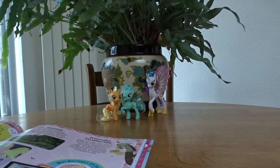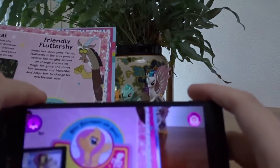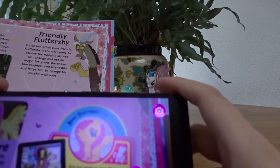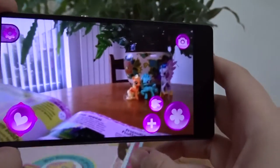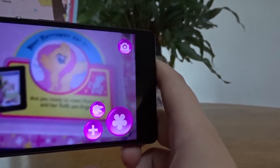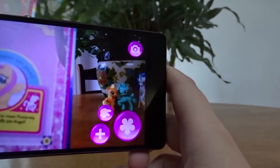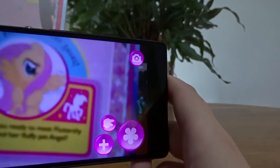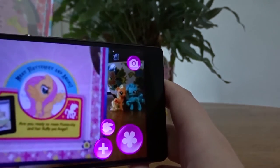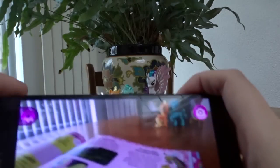See if we can find Fluttershy. Right, Fluttershy disappeared, so okay. Next one. Try the scanner again. Yeah, sorry, my guinea pig is spazzing out again. Focus. Perhaps this is also much harder for us because we have to focus on the camera as well. Let's try it again, with another one.